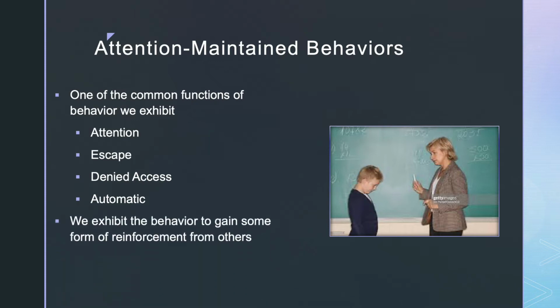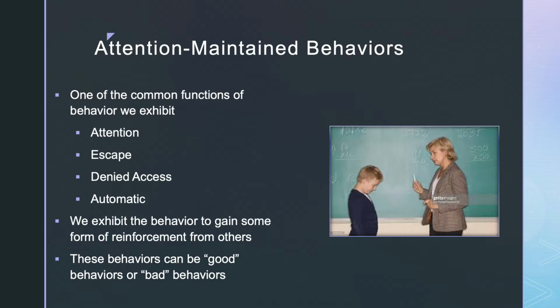We exhibit attention maintained behaviors to gain some form of reinforcement from others. These behaviors can be perceived by others as good behaviors or bad behaviors. Next, I will provide you with some examples of attention maintained behaviors.